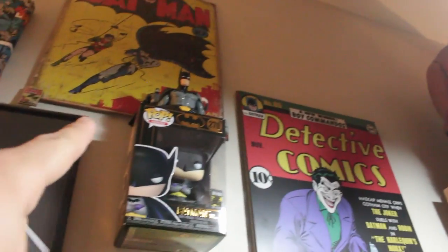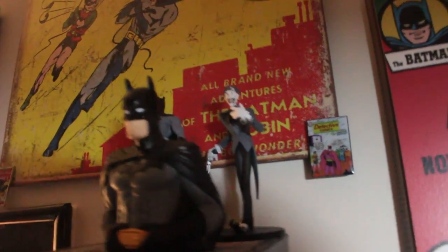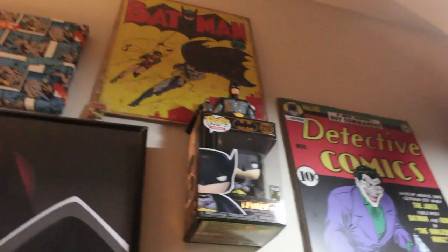Going on top, I have a pop vinyl figure of Batman's first appearance. And on top of that, I have this cool little statue that talks, the Chase figure, and just a normal Batman figure. So pretty cool. That's the Batman black and white line.